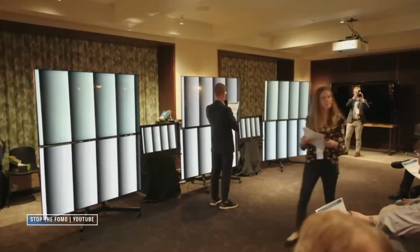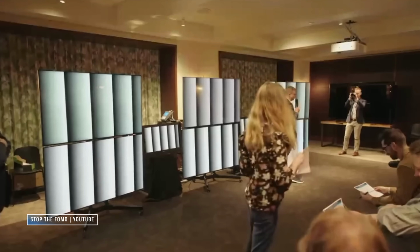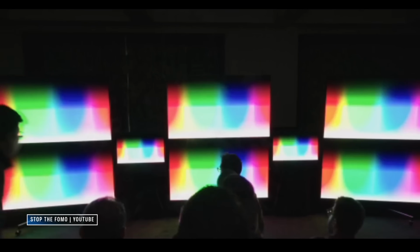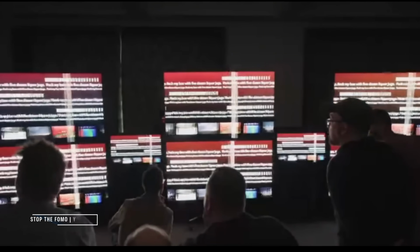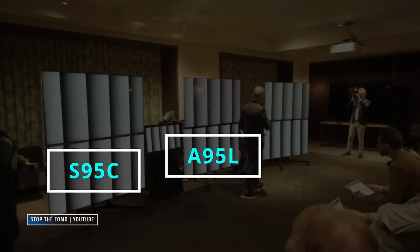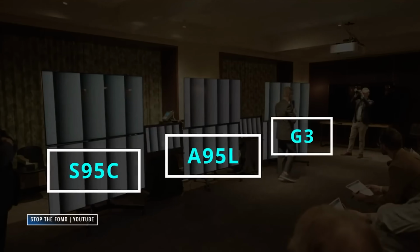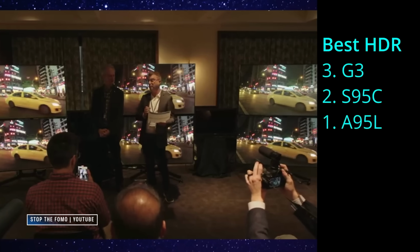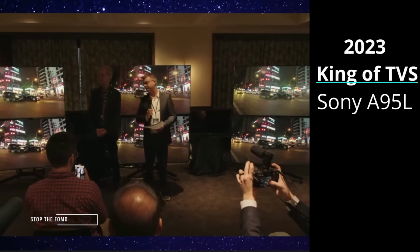First, there was the Value Electronics King of TV shootout, which took place in October of 2023. I was the MC at this event, which meant that I spent most of my time trying to keep things organized and moving and trying to keep the event fun and engaging. I did get to see all the TVs together in one room, and I got to see them compared to an expensive Sony reference monitor. But believe it or not, I didn't have much time to really dig in and make critical comparisons. The winner of that shootout was the Sony A95L.